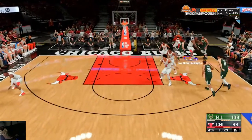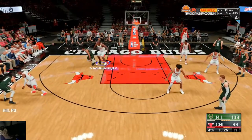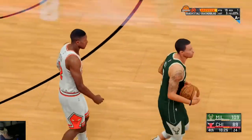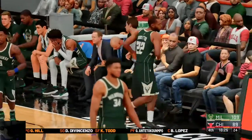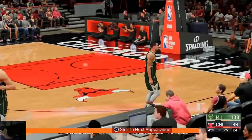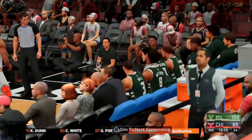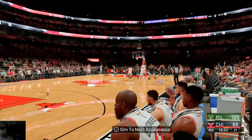About a minute and a half into the fourth quarter now. Knocks it loose, and it's out of bounds. They say it was last touched by Hill. Yeah, that's a tough one. An experienced player in the pro game shouldn't be making that pass. Chicago making some changes. Carter comes in for Money, and it's Markkanen in for Young. The Bucks also changing it up. Chris Middleton comes in for Todd. Eric Bledsoe is subbed in for Hill.